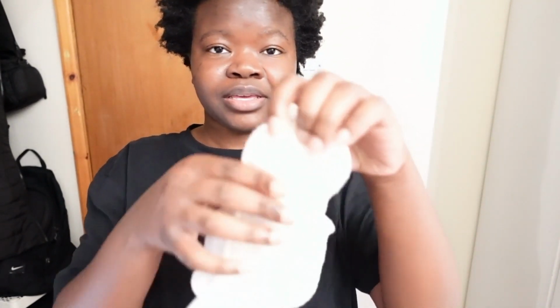Sizing wise, I sized up because I read online on their website that the pants may come up a bit small, and after trying them on, I definitely agree with this. If you're going to buy these, I would recommend that you size up, especially if you're going to be using the panties with reusable sanitary pads, because if you get your usual size, things might get a bit bulky and uncomfortable. And here's an example of what one of my sanitary pads look like.